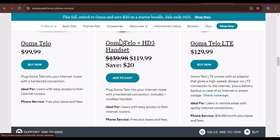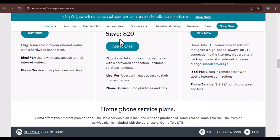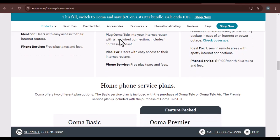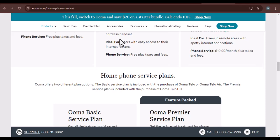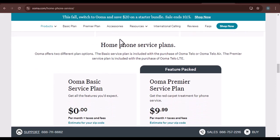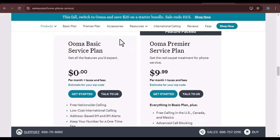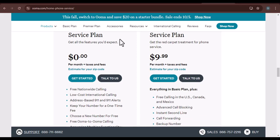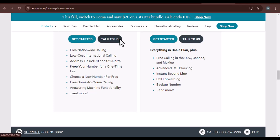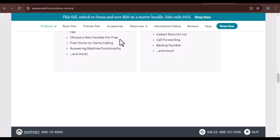Ooma's supported phone list. Ooma maintains a list of officially supported IP phones. This list is regularly updated, so it's always a good idea to check it before making a purchase. If your phone is on the list, you can be confident that it's compatible. Manufacturer compatibility. Some IP phone manufacturers have specific partnerships with Ooma, ensuring seamless integration. If your phone is from a manufacturer that has a partnership with Ooma, it's more likely to be compatible.